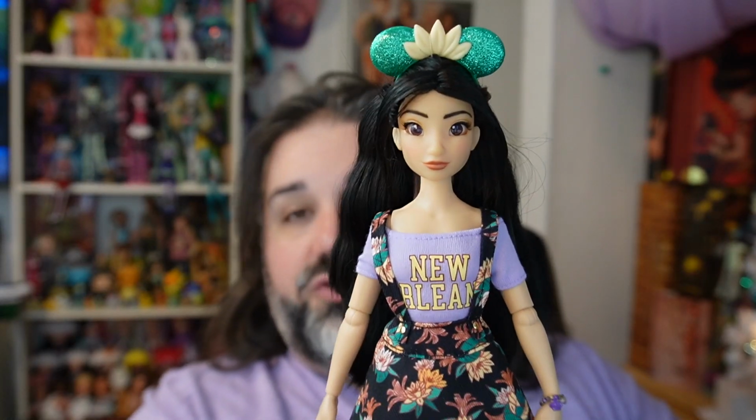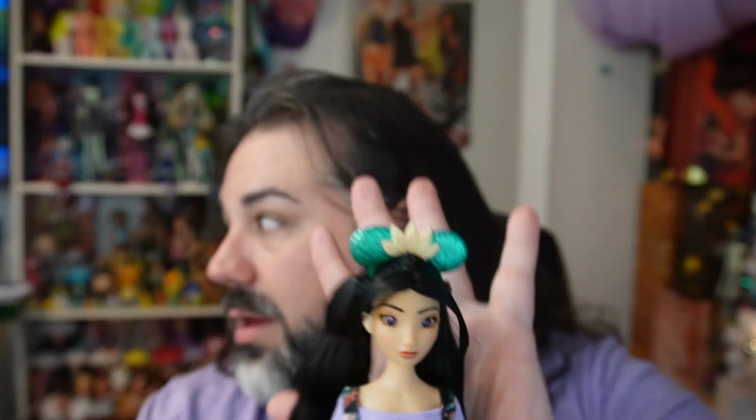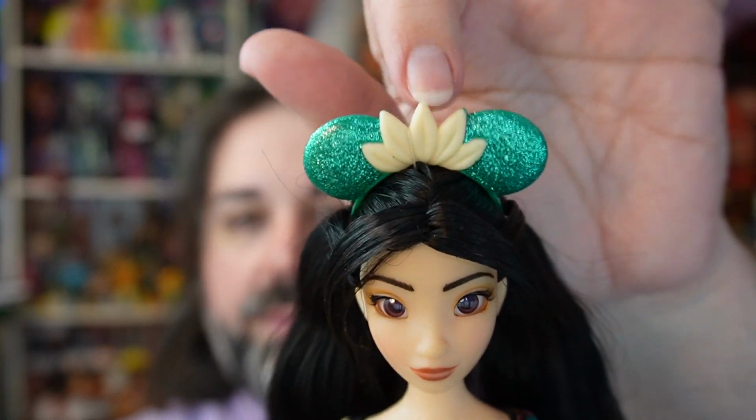So this doll is dressed inspired by Tiana. Starting at the top, she's got her little mini ears. I love these. I think these might be one of my favorite mini ears out of all 6 dolls, just because of the color. It's this teal color. It's not green, it's teal, and I love that. I love teal. But instead of a bow, it has this, what is that, like a lotus? Not a lotus, a lily. A lily? Like a lily pad, lily flower. I'm not sure.